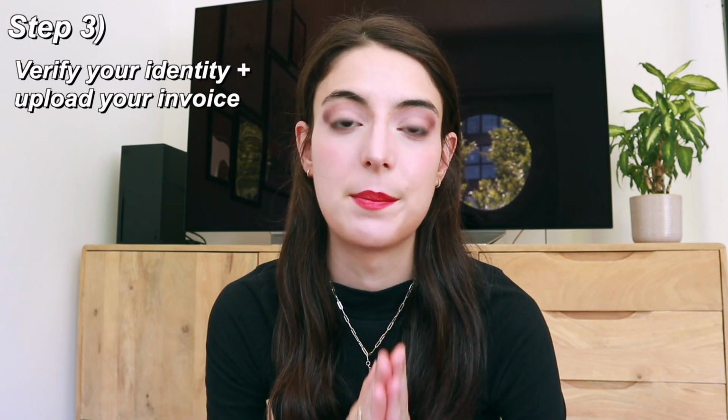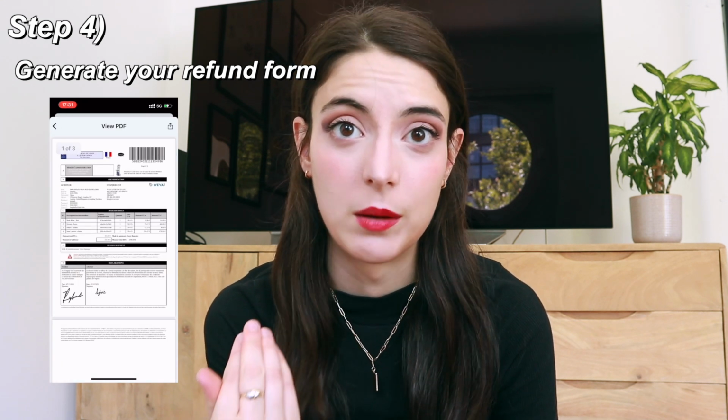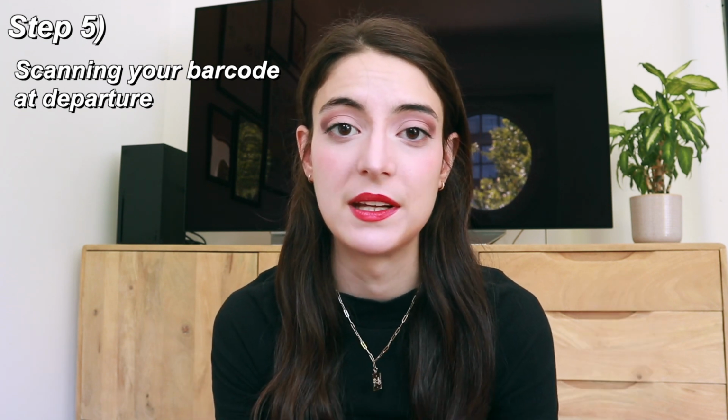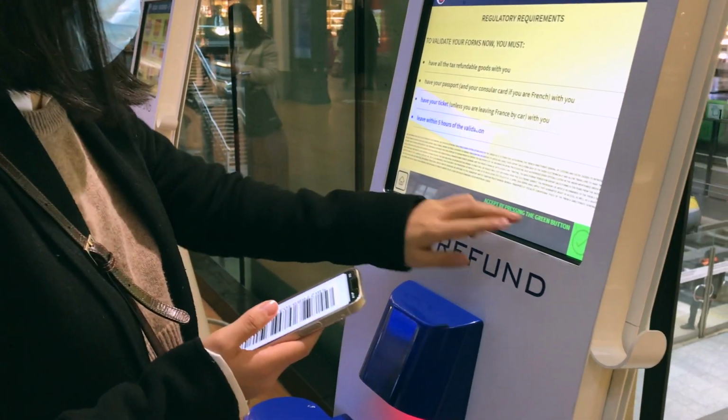So after this, your next step is to verify your identity by scanning your passport and taking a selfie. After this, you're good to go and you can finally generate your refund form. Also, just make sure that you actually spend at least 100 euros for your whole trip, as goods under this money value won't be accepted. And finally, upon leaving the country, your last step is to bring all your goods to a Vivat supported exit point, scan the refund barcode at a Pablo tax refund kiosk, and then wait for your refund that you will receive in your selected currency and refund method.